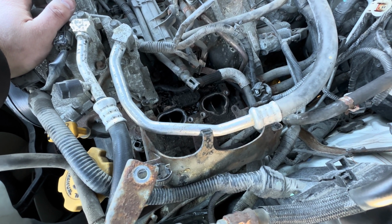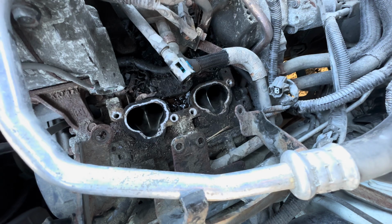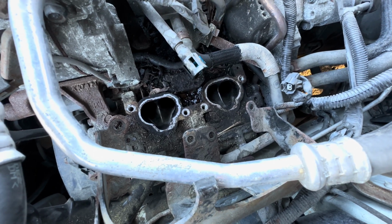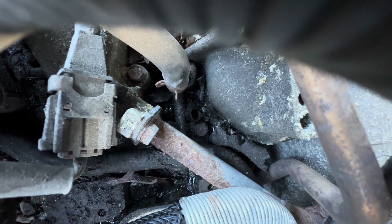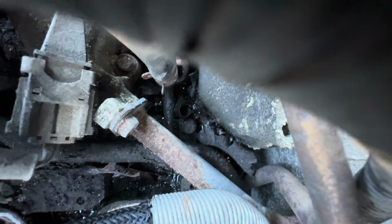That way I can see and access things better, and we don't have any dirt and debris going into those holes, because that is not something you want. To add in some other news, I actually have an official showing now. It is coming from that little pipe.